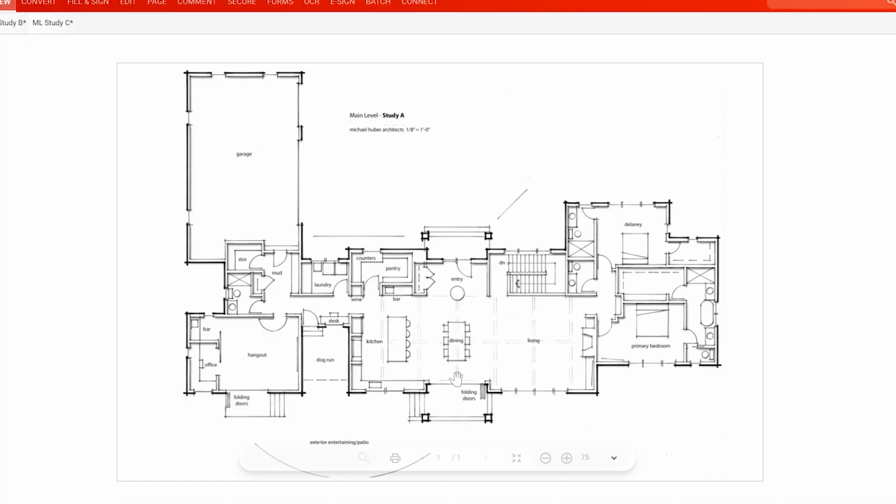Another big thing for them is an outdoor entertaining area. That's what they currently have now, and they want it to be even bigger and better. On this concept, we've got this porch element. So you've got a connection right from the main living, dining, kitchen space to this area, as well as a connection out from this hangout space. Having it in this location makes the most sense because of the way the grade works, because we're not going to be at that lower level. We want to be more on that upper level. All right, so that was study A.